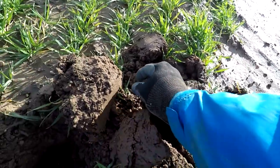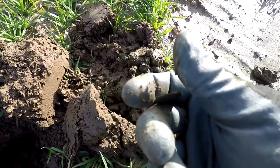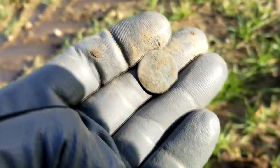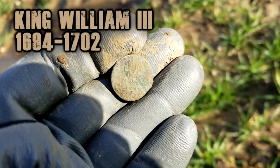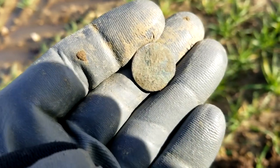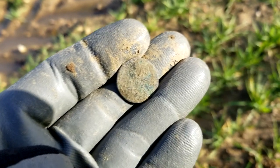It's going to be a copper. I don't know what kind of copper it's going to be. It's just so muddy out here today. Let me see if I can clean it up and let's see what this is going to be. Yeah, you can kind of see the bust right there. Looking to the right, I believe it's going to be a King William III. It's going to be 1600s. Early to mid 1600s, I believe. I don't know my English coins as well as I should. I'm learning them though each trip I come over. All right, let's keep going.